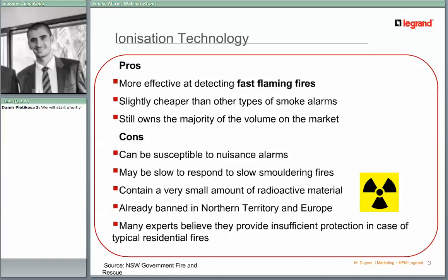So what are fast flaming fires? You have a lot of flames and very little smoke. An important point is that fast flaming fires rarely occur in domestic fires. What happens in most domestic fires is what we call smoldering fires, from plastic that burns or melts or things like that. So fast flaming fires are detected by ionization, but rarely occur in domestic applications.